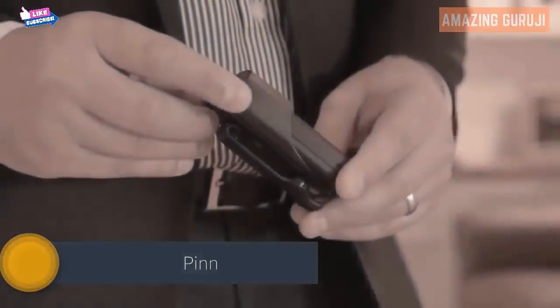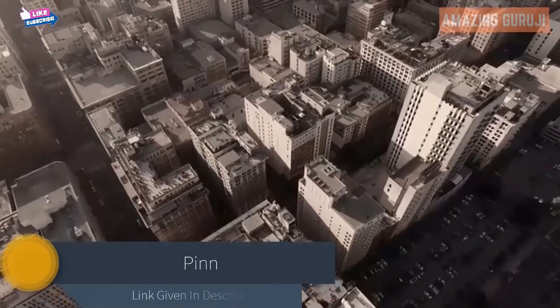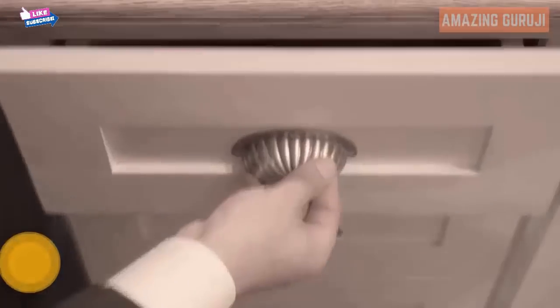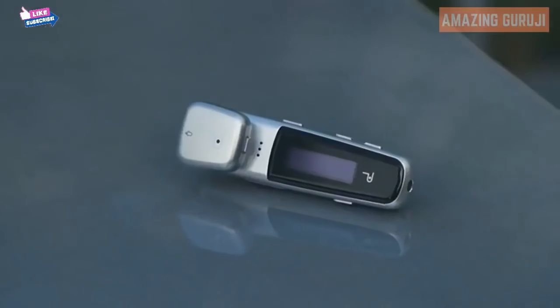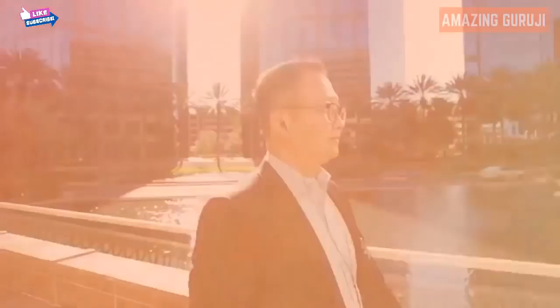The pager. The apex tool of business professionals of the 80s and 90s. The pager marks that booming era in modern history. But since then, it hasn't innovated or adapted to modern times. Until now. Introducing PIM, the pager, reinvented.